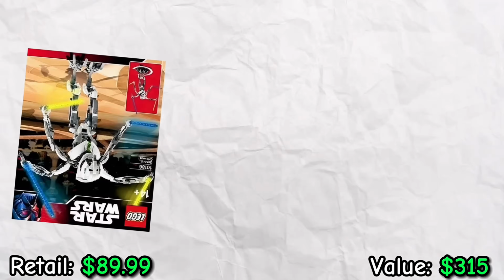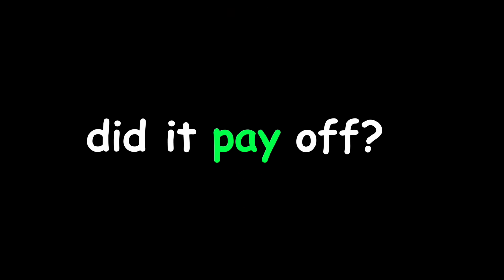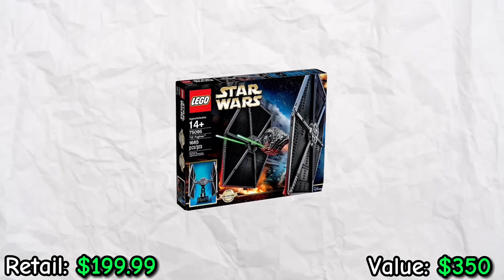Number 28, UCS General Grievous. LEGO took a risk with this set. Did it pay off? Not really, but at the same time, it wasn't a disaster. Wow! Number 27, UCS TIE Fighter.